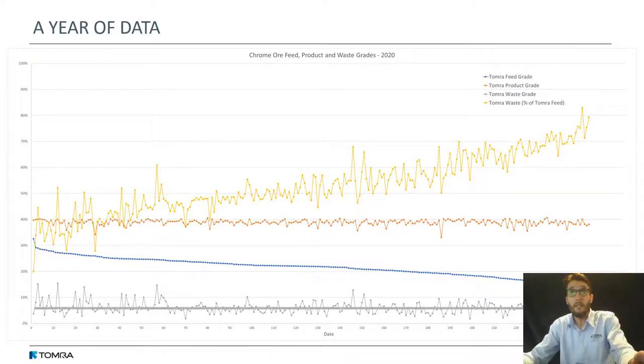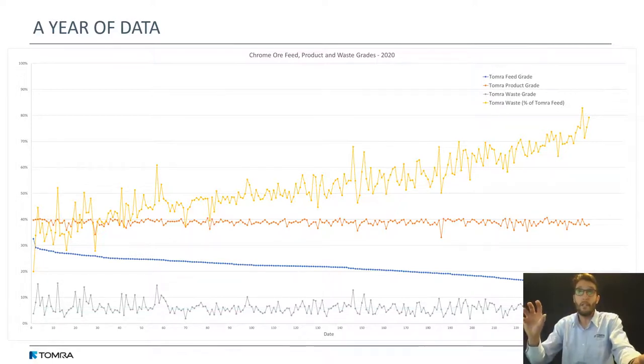And the line on the bottom there is the grade of the waste. And that grade of the waste, if you remember, in two stages in the test work, we got 7% grade in our waste. And here in one stage on site, we're getting just below 10% as a trend throughout the entire year in our waste grade. So a really, truly applicable technology in terms of de-risking it through test work and then applying those exact performance criteria and achieving them on site. And I think that's something we're very proud of, to be honest.